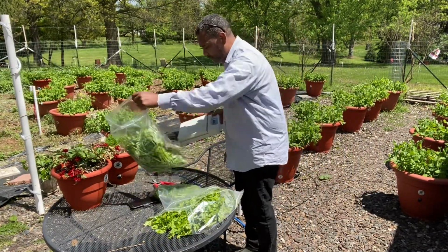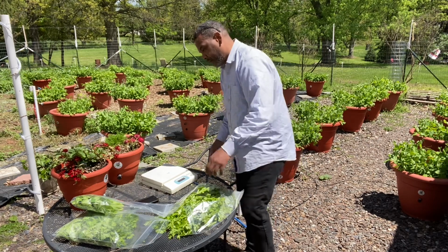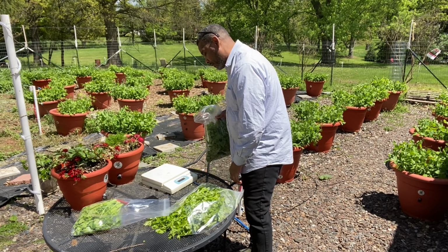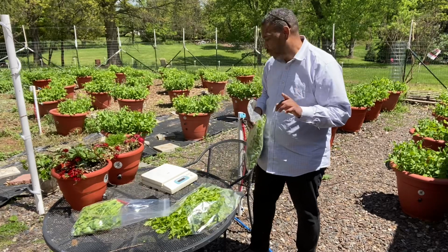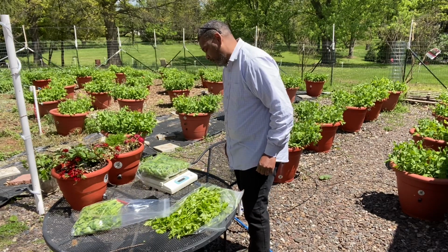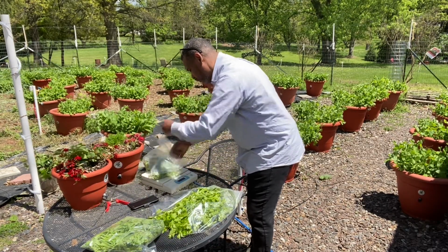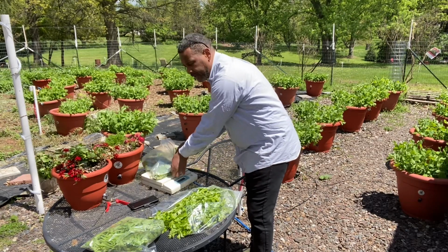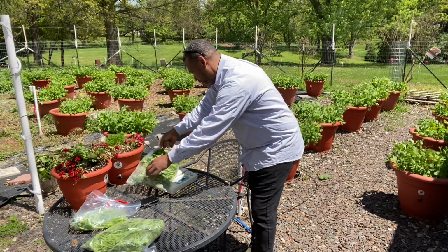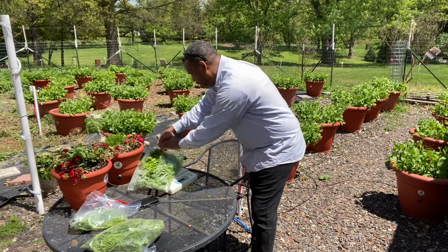Time to weigh to see how much celery we have here. I'm going to try to do this as efficiently as possible. I'm not going to tare for the bag. It's normally like 0.4 ounces to 0.6 ounces. I'm not going to tare for it. This is 15 ounces. 15 ounces plus 8 is 23 ounces. 23 ounces and 1 pound, 1 ounce.